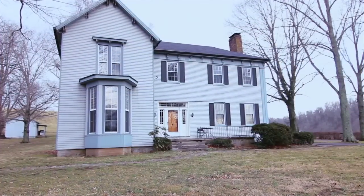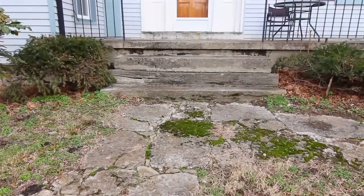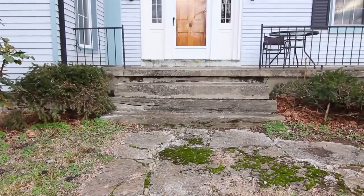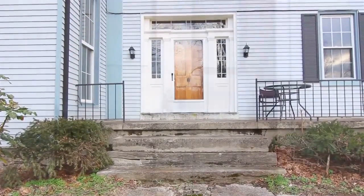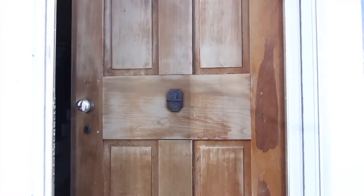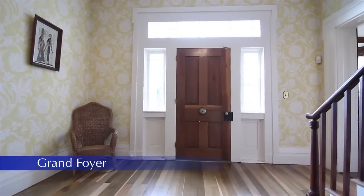Although located in a private, tranquil setting, this property is only a 45-minute drive from the horse parks of Lexington and a 50-minute drive from Louisville, Kentucky. Come inside and experience Southern living as never before in this spacious 4-bedroom home.